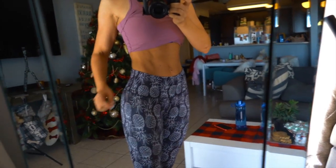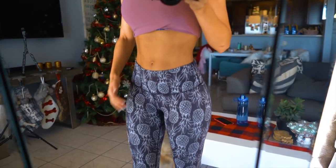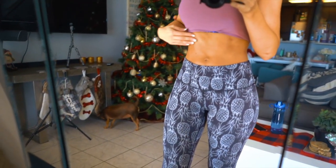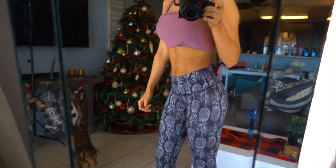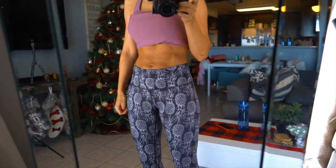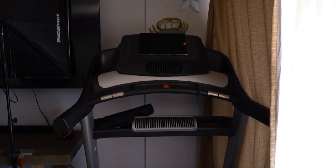But I just wanted to do a quick body update, and then when I get there, what I'm trying to do is battle bloat, and planes will do that to you. Just the elevation change, it'll make you hold water, so that's what I'm battling over the next couple days. All right, let's get this cardio session done. Got my iPad up there. I'm gonna watch some Vlogmas episodes.